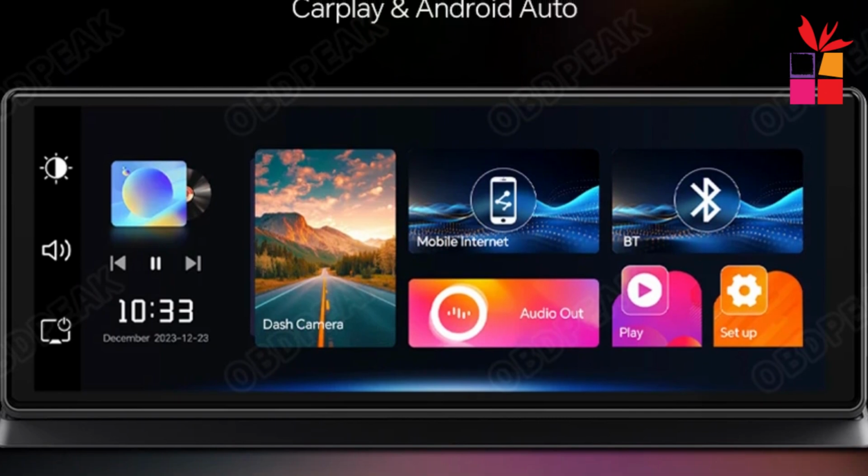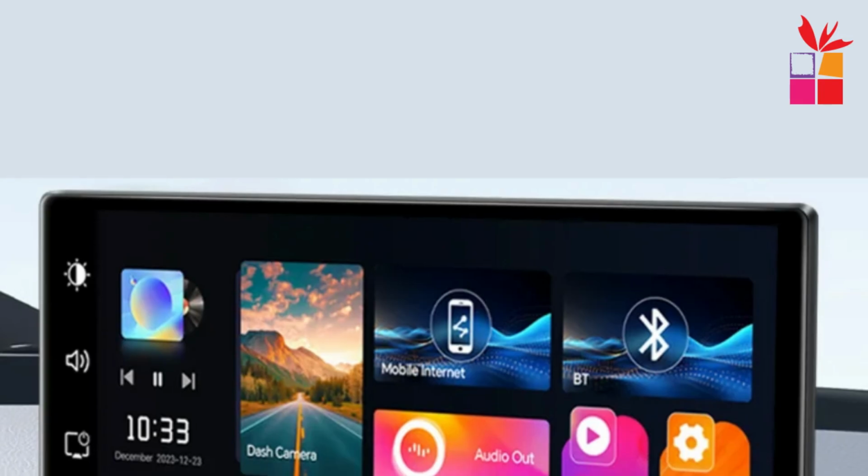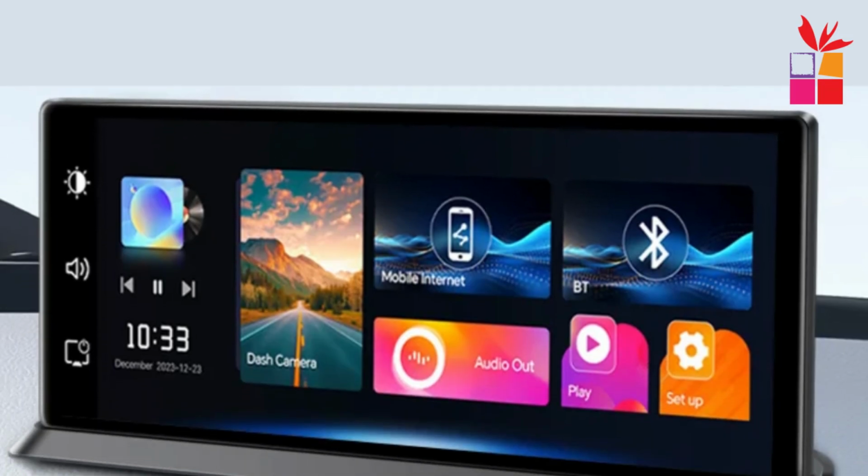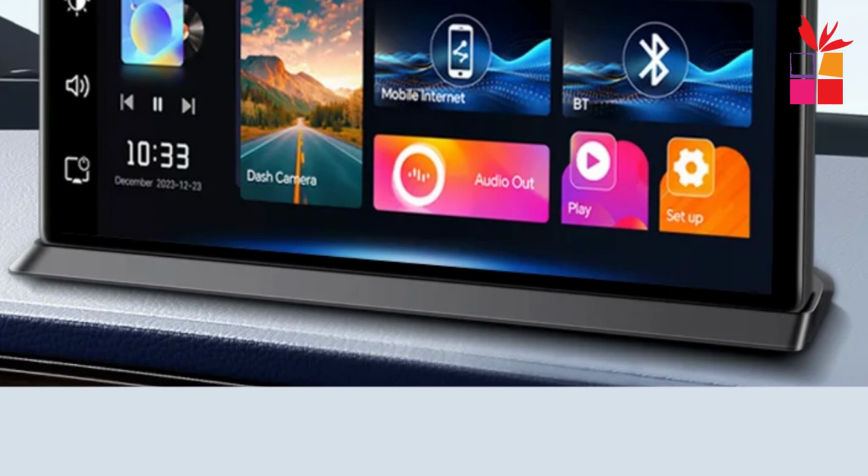Additional benefits include waterproofing, anti-fog, anti-vibration, and wide dynamic range, ensuring clear footage in any conditions. The Obdpeak K2 Pro is a powerful, reliable tool for safe, convenient driving.